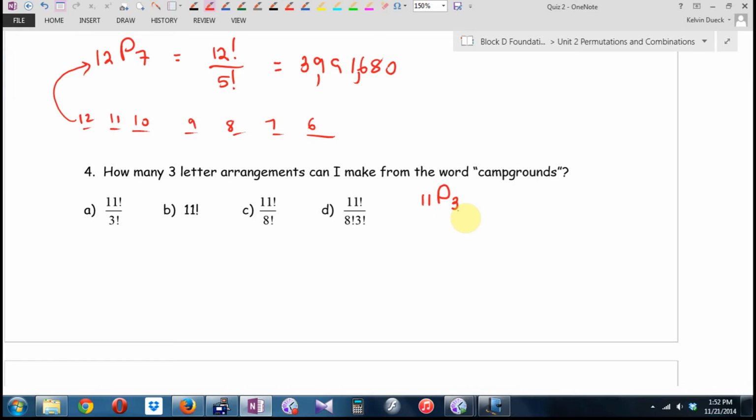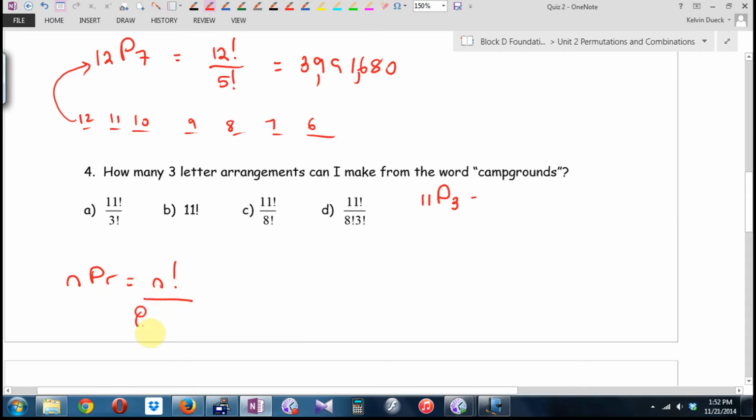On the formula sheet that I gave you, it turns out nPr is defined as n factorial all over n minus r factorial. That's how we defined the permutation shortcut. That's why it works. So I guess 11P3 is the same as 11 factorial all over 11 take away 3 factorial. Except what's 11 take away 3 in your head, Jordan?